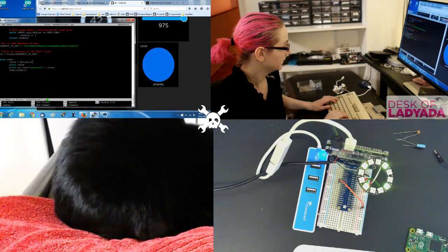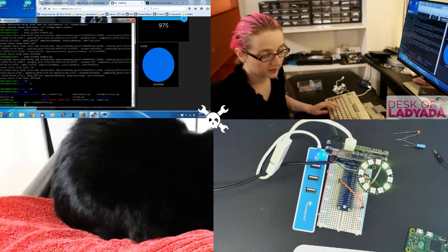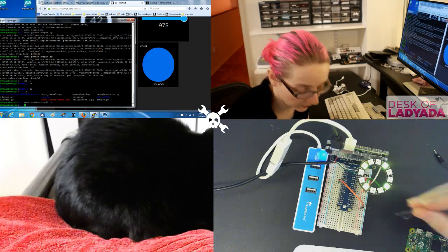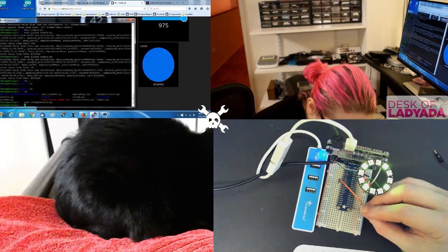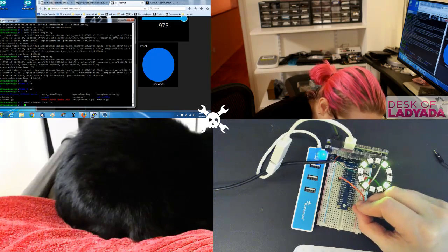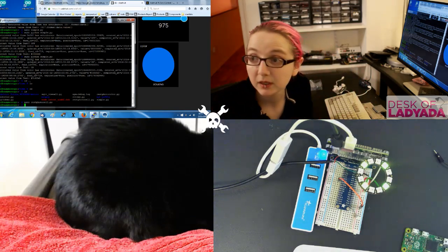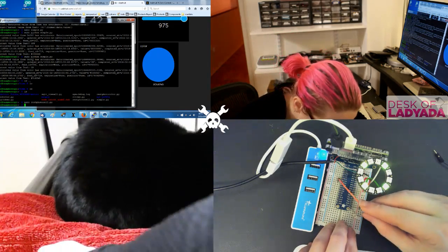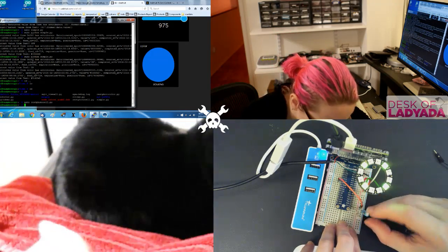I'll make this a little fast. And then I have to just wire up that same setup I had yesterday, where we have a photocell from plus 3 volts to 21, and then I have a 1 microfarad capacitor from ground.